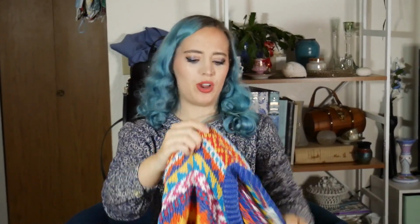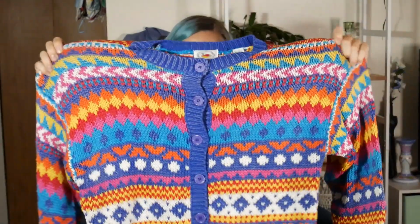I'm also looking into going to some operas. Next up, we have an also kind of not so practical buy. However, it was so darn cute, and it's really soft and comfy. This is just a cotton sweater.